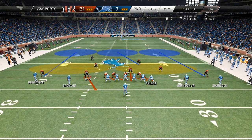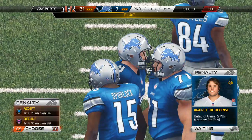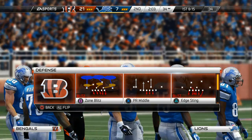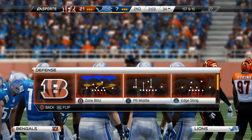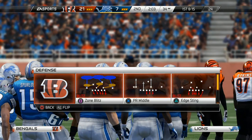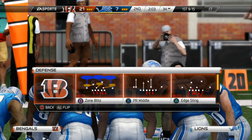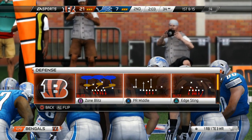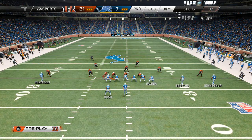New set of downs now after picking up the first on the ground. The play clock's running down. The official whistles this one dead. This is going to be a delay. Delay of game, offense. Still first down. First and 15 after the penalty.